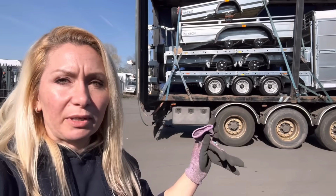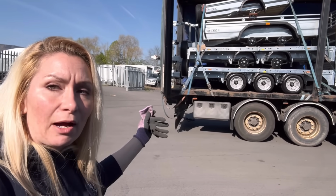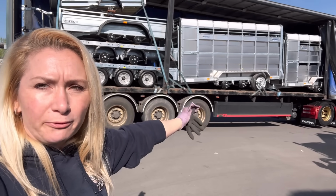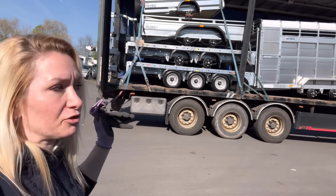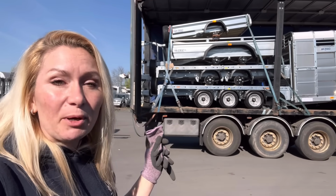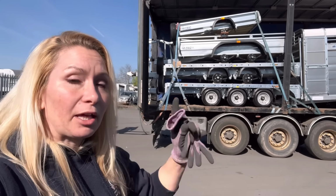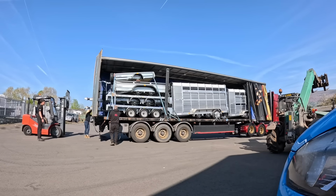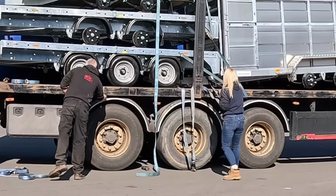So what we're going to do, we're going to pull the stack of trailers out of the back with the forklift slightly, then we're going to get the middle trailer off and then push the stack of trailers back in, and unfortunately they're having the bottom too, so everything's got to come off and go back on again. Before anything gets unloaded, I need to unstrap the stack of 4 trailers and the middle cattle box.